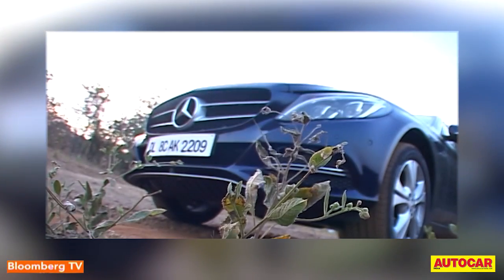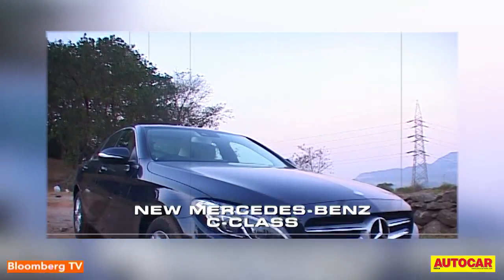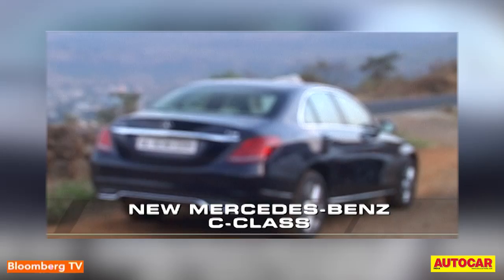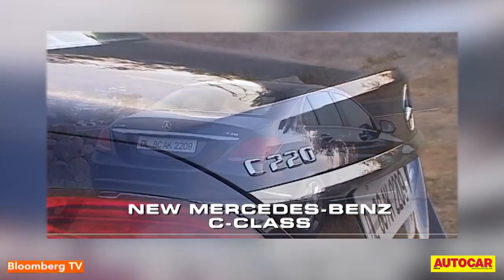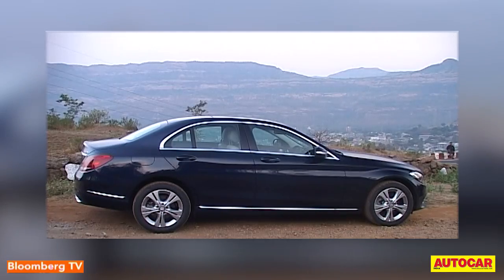Now, looks can be subjective, and to each their own. But you have to admit there's something special about the new C-Class. The mini S-Class styling is all curves and creases, and it manages to look elegant and modern at the same time.